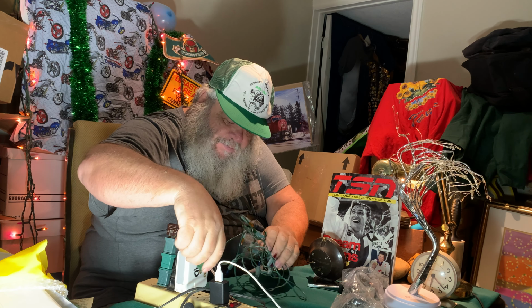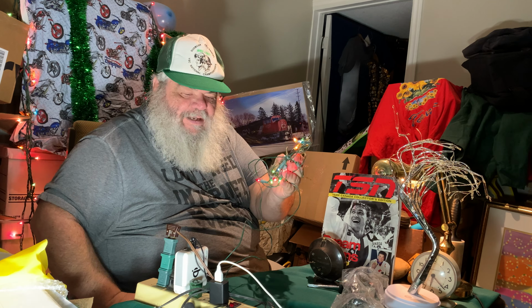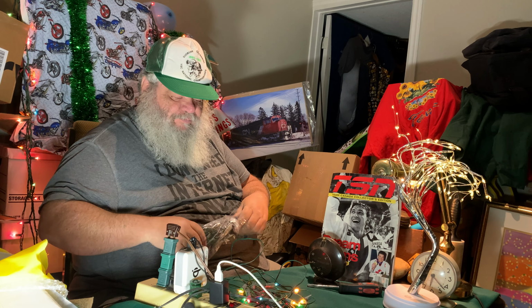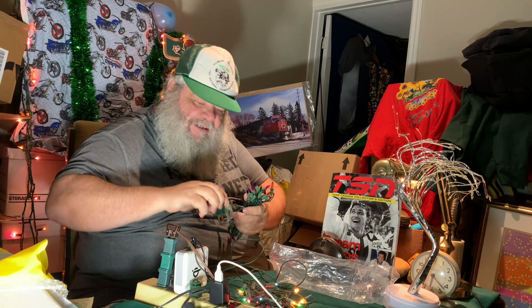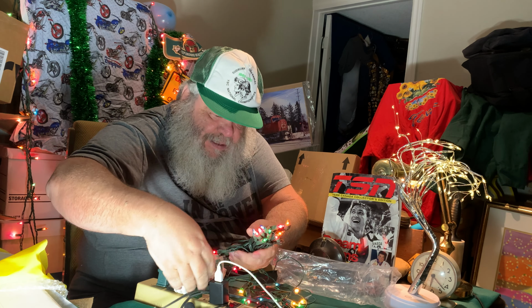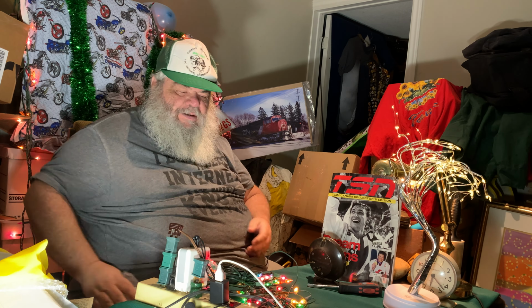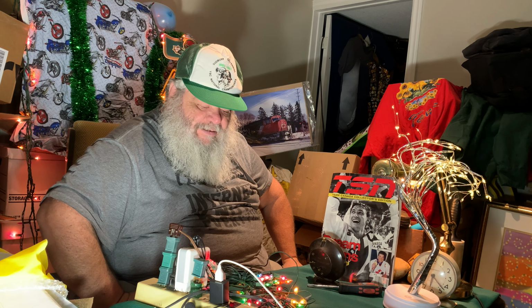It's a little string of Christmas lights. And does it work? Oh dear. Damn, it works. And then in the bag, here's another string of Christmas lights. Doesn't look like it's even ever been plugged in. Does it work? Damn it. And damn it, it does. I have no trouble getting rid of Christmas lights that don't work. I have more trouble getting rid of Christmas lights that do.